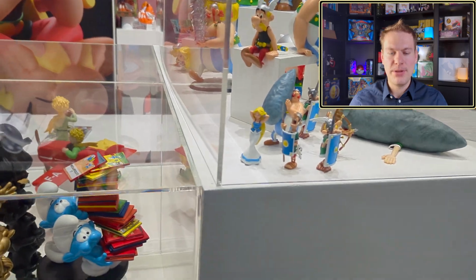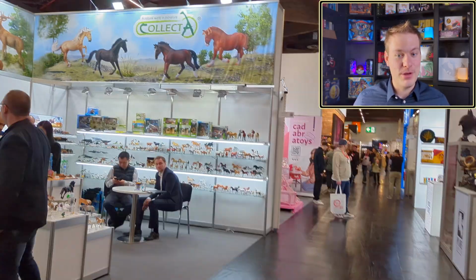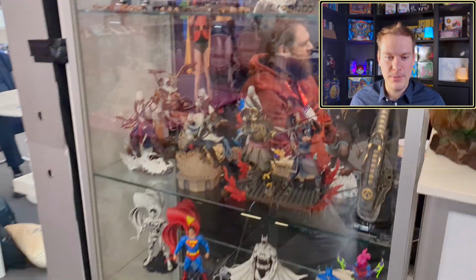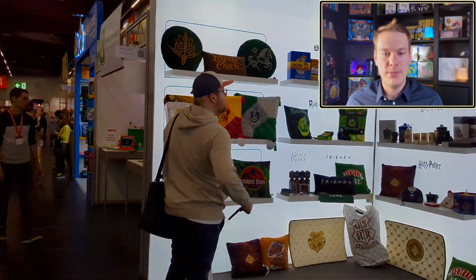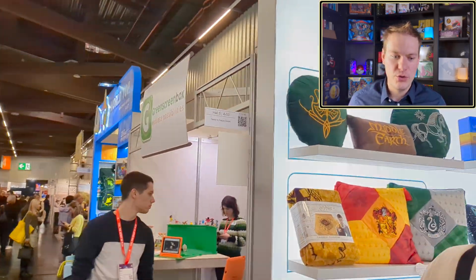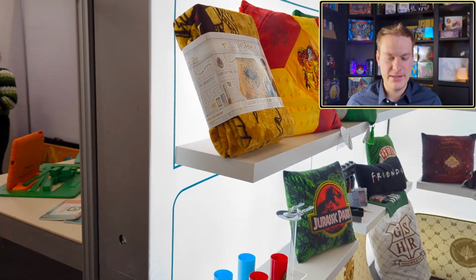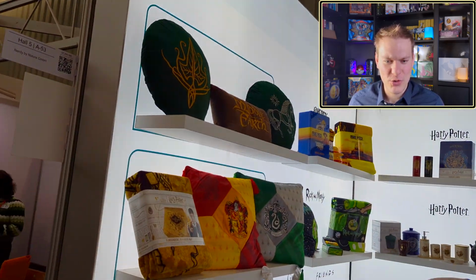Here we got to Plastoy. You might remember the Smurfs, right? The Schlümpfe auf Deutsch, by the way. And all these other collectible figurines. We just saw that on the side, very fun. And all these other cool figurine makers. There are way too many to feature them all here. But from Marvel to anything Hogwarts, Harry Potter, Lord of the Rings related, I do need one of these blankets and the cool Harry Potter houses. These are so cool. I need one of these.